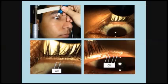And I showed you how it could be used on the lower lid, and it can also be used on the upper lid. And if you look very carefully, you'll see moderate to copious amounts of secretion coming out of 1, 2, 3, 4, 5 glands in the upper lid.